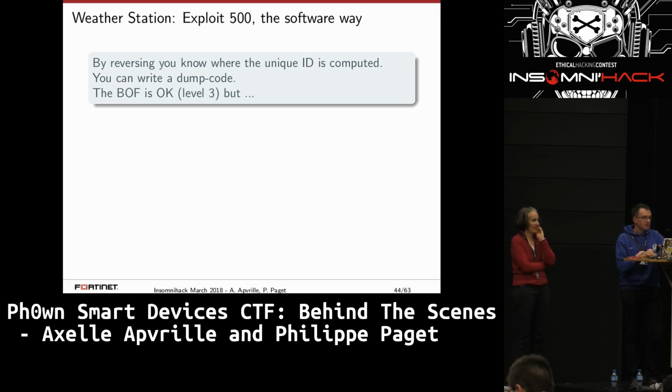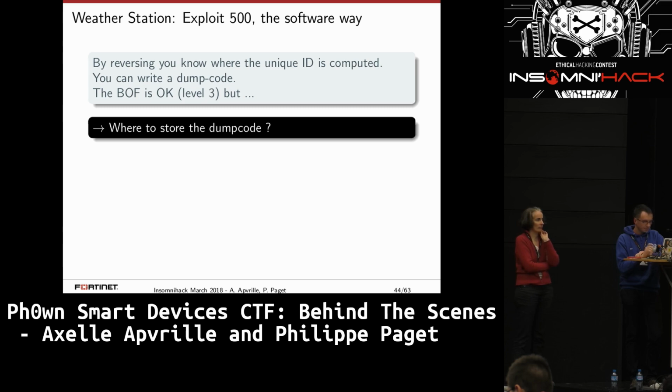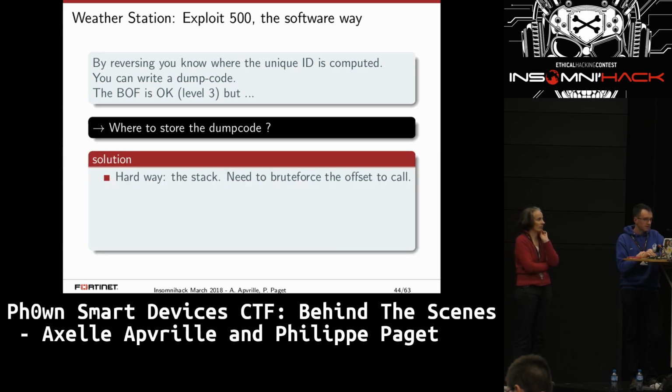The software way was a little more complicated than a simple buffer overflow because you need to take the values from the RAM and output them from the serial lines. So you need to write a dump code, a sort of ARM shellcode that does the job for you. The first thing to find is where to store the dump code in the weather station. The hardest way was to use the stack because you don't have a fixed point in memory. With the stack, you never know where the stack is. You can brute force it, but that's not so easy.